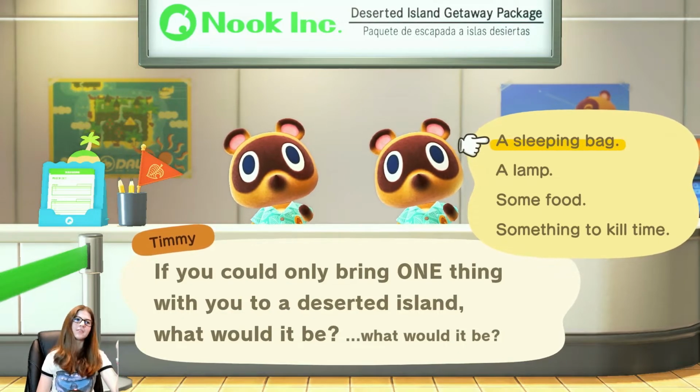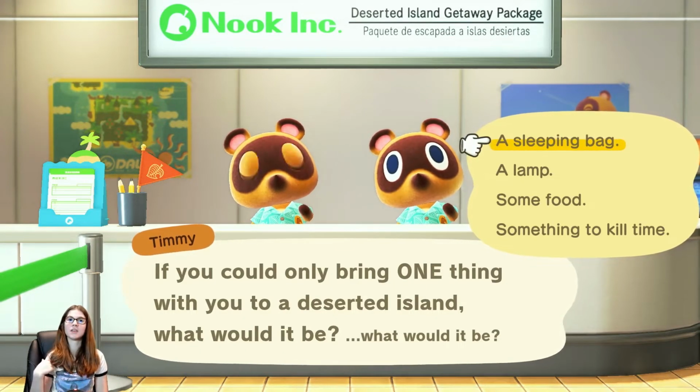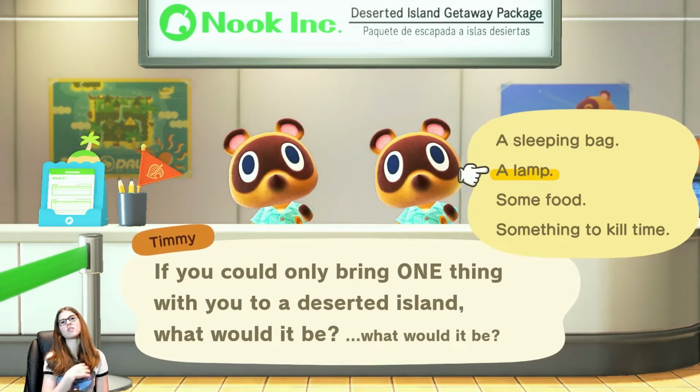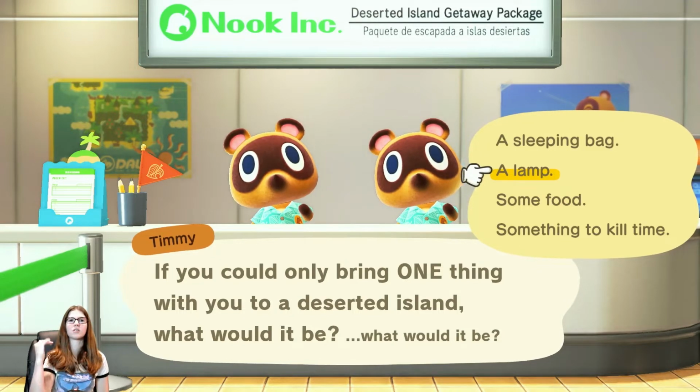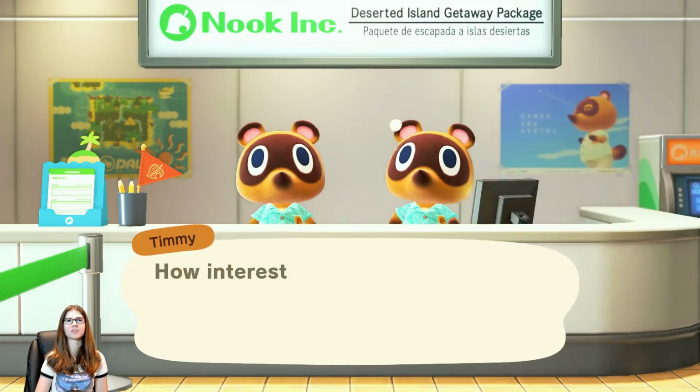I can't believe the first Splatfest in Splatoon, that wasn't the demo, it was the actual game, was: would you bring gear, grub, or fun? So why would I choose gear, grub, or fun, basically? I would choose gear, because you could, well, see here, I would choose a lamp or food. See, they're not just saying gear, grub, or fun. I'll just bring some food. I don't want to starve.